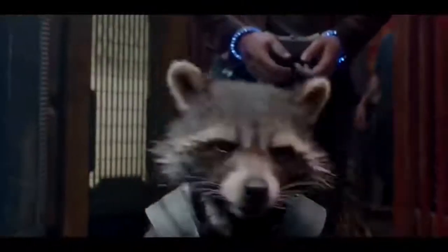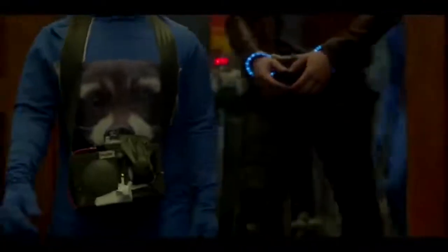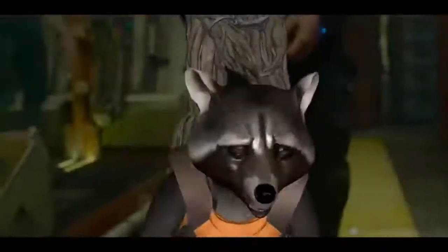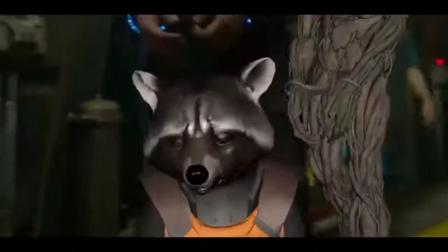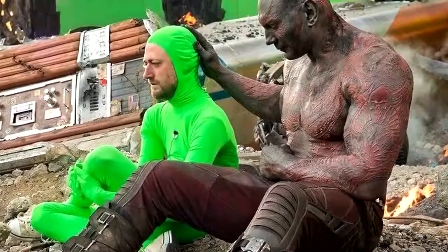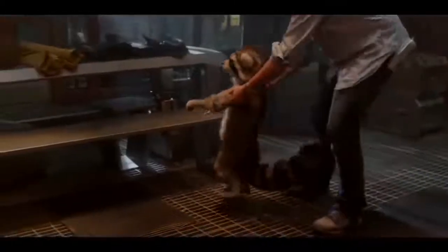In many of Rocket's dialogue scenes, a speaker and microphone were strapped to an extra to give other actors something to react to. And for the other scenes, actor Sean Gunn would kneel in front of them, reciting Rocket's lines. Many of his body movements were actually used in the final animation.